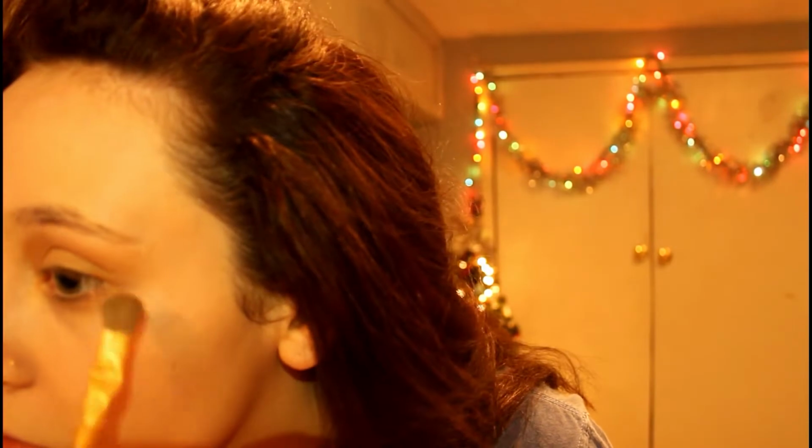And then I think I'm gonna go back in and just do the crease again with the same color, because she keeps it pretty natural, so I don't wanna put a ton on. Now I'm just gonna take my blender thing that still has stuff on it and I'm going to go on the sides and right under my eyebrow. And I'm gonna go back in and blend, blend, blend. So that's eyeshadow.